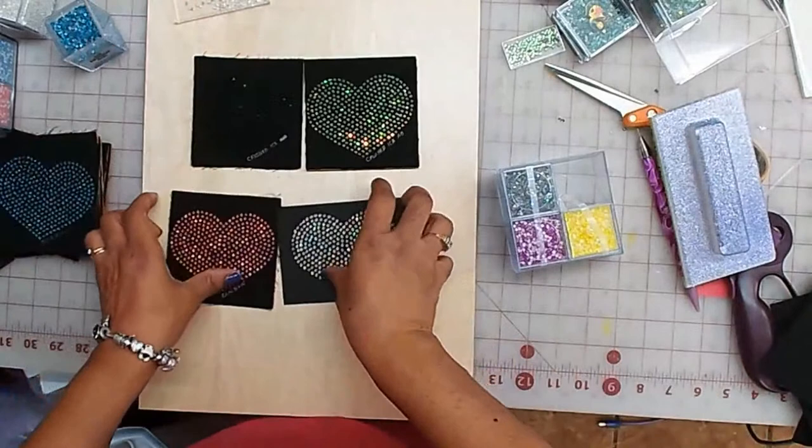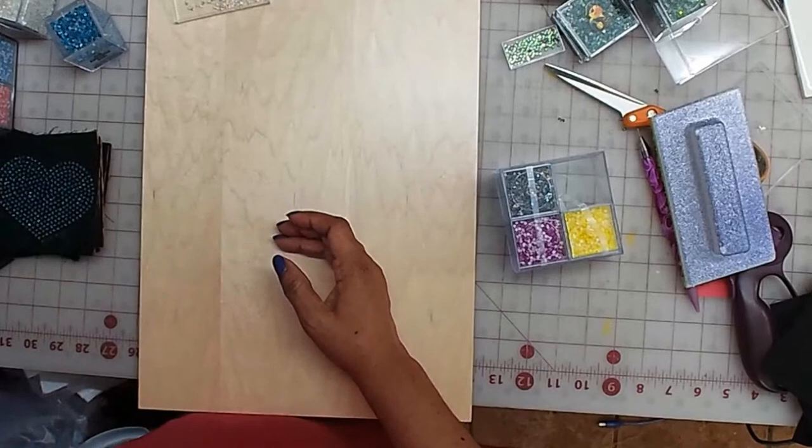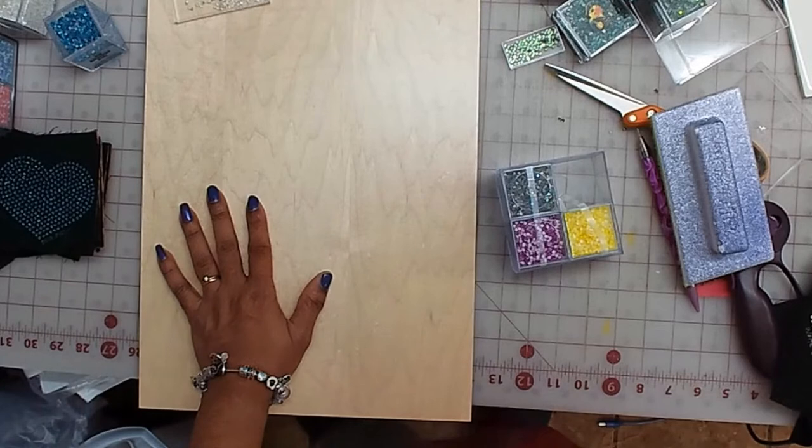Alrighty, so let's go back to our template and see if we can bling this thing, because it was cute. It really was.